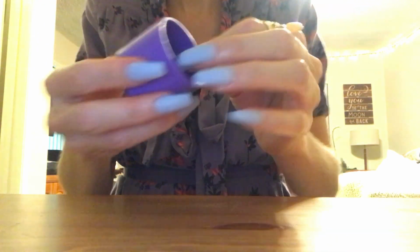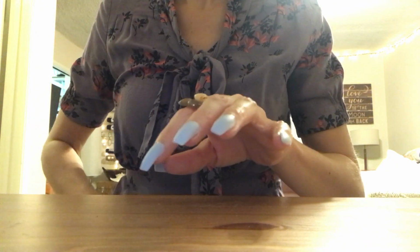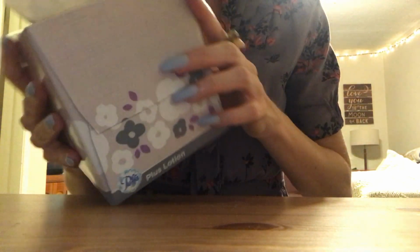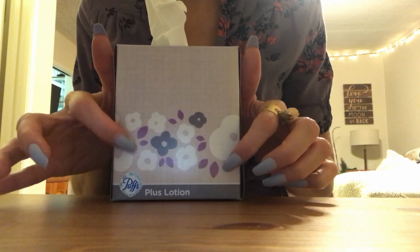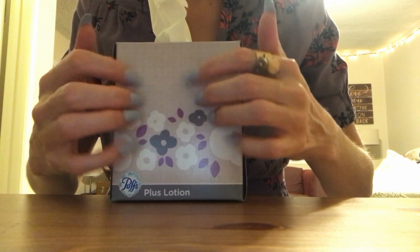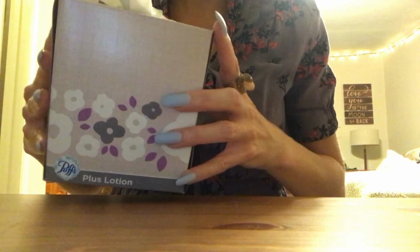What does it say? FP. Some kind of block of some sort. Okay. I don't know if you can quite see on camera, but this has a bit of a lavender undertone. It had some purple leaves. It's obviously a tissue box.